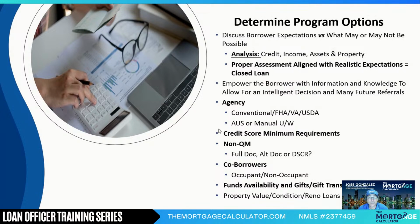And here it is very critical to discuss the borrower expectations versus what may or may not be possible. This is critical because you have to have that alignment early on in the process. If you don't, you may never come together. It's just going to be a lot of friction, a lot of spinning the wheels, and no closing. You may not even get to an application. The borrower may get frustrated because you're just asking them for stuff, or they're thinking one thing and you're saying another. So it's really important, because if you do have that proper alignment, that intersection where reality hits expectations, if it happens at the right point, that's your deal. That's going to be hopefully the closed loan if you did the proper assessment and the proper analysis.